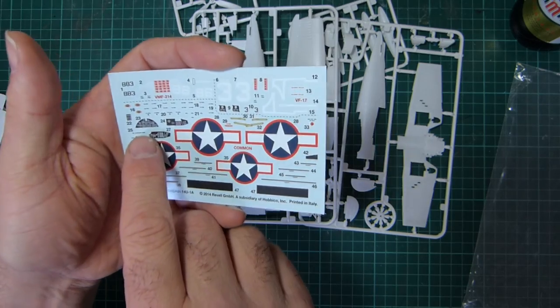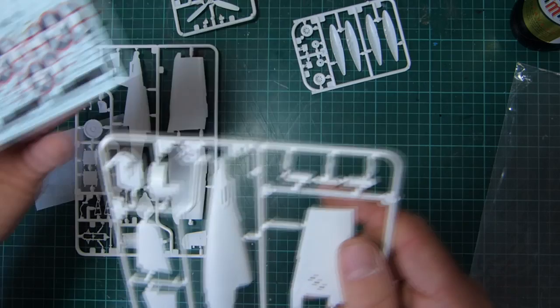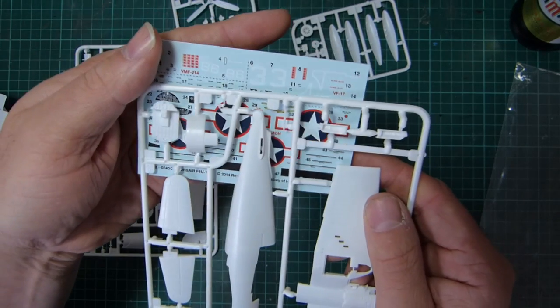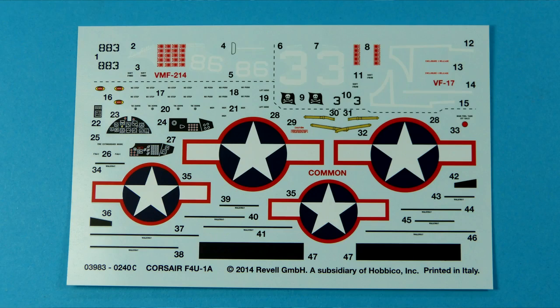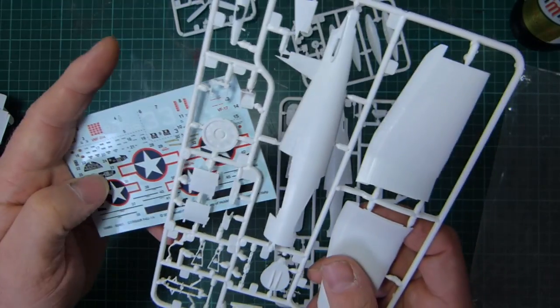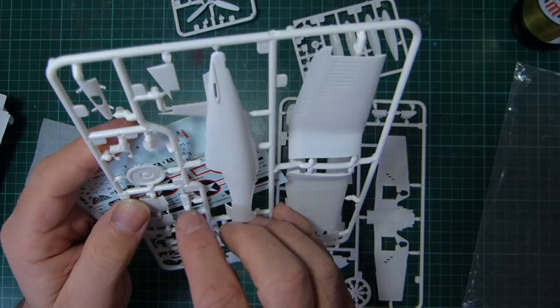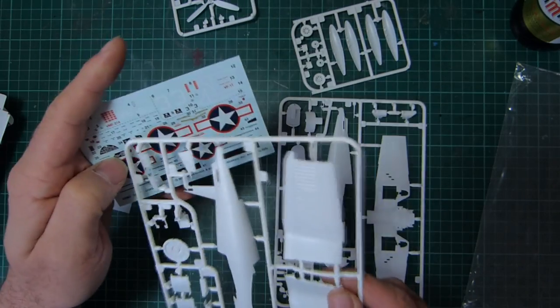The decals for the instrument panels are nice. I noticed that the instrument panel did have recessed dials, so with some careful placement and some good setting solution, that might look just the bee's knees. These consoles, I noticed, had raised detail on them, so that would be very, very difficult to use these decals on unless you obviously scrape that away. But I think I might be more inclined to paint these and not bother using these.